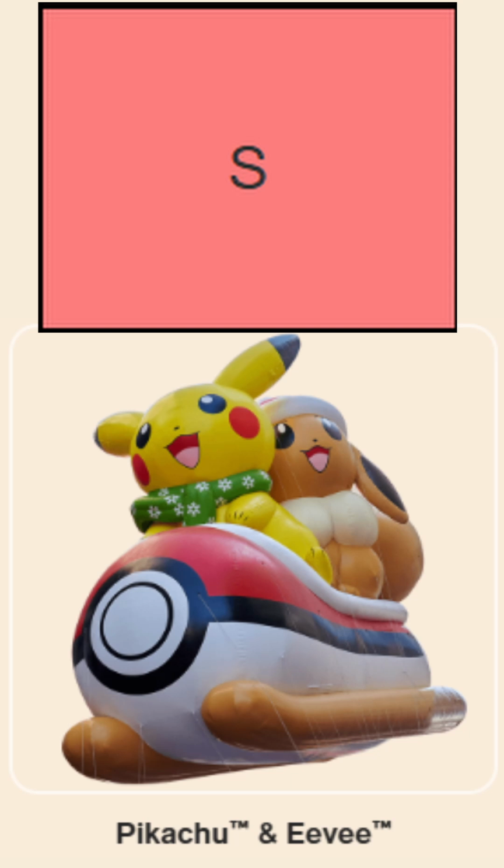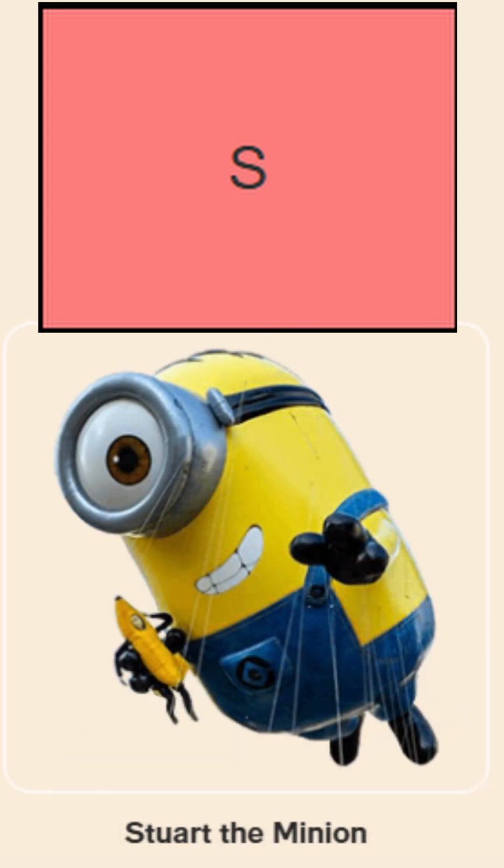Pikachu's been in the parade a ton. It's nice that he's got a buddy with him. This balloon looks fantastic. The faces aren't overcomplicated, so you don't feel like it's tugged on by all the ropes and everything. Stuart the Minion. Now I'm a big fan of the Minions. I've had a lot of videos about them on the channel. I love that he's holding a person dressed up like a banana.